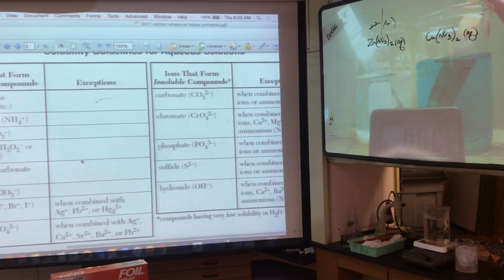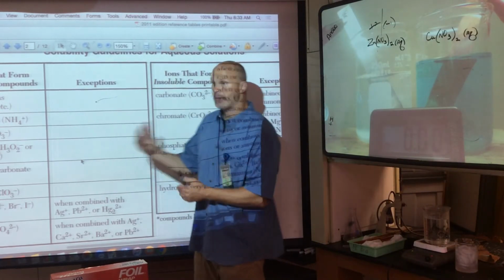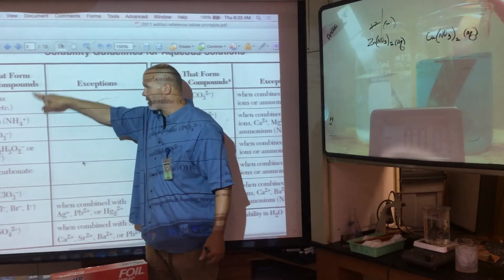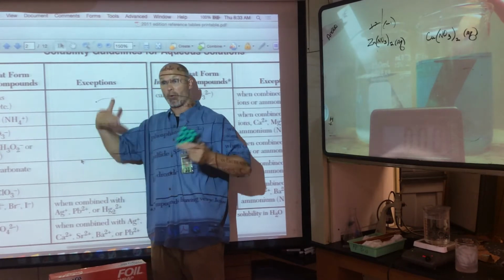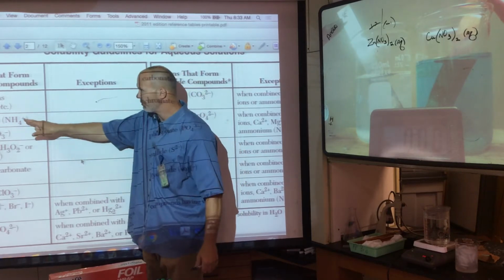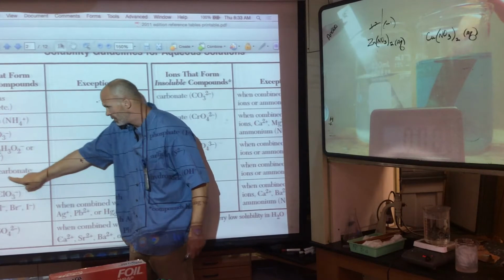Now, this is a solubility table. It tells us if something does dissolve. You had this last year if you took reagents. If something's soluble, that means the salt, the crystal compound that's made up, if it has one of these types of ions in it, in presence of water, will dissolve and make an aqueous solution. Notice the charge. Hey, notice the size of the charge.